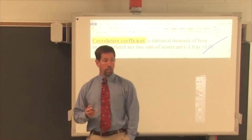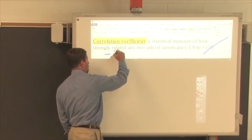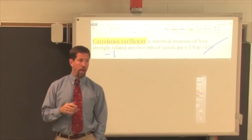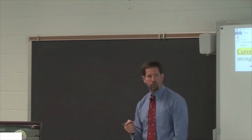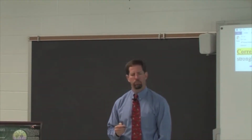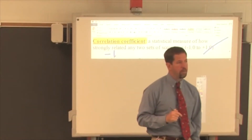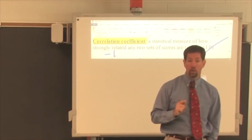When we talk about correlational coefficients, you really have a range. And the range is -1, which means there is an opposite or negative relationship. For every ounce or unit of testosterone in a body, there is less femaleness. Is there a relationship between testosterone and femaleness? Say yes. It's a negative relationship.